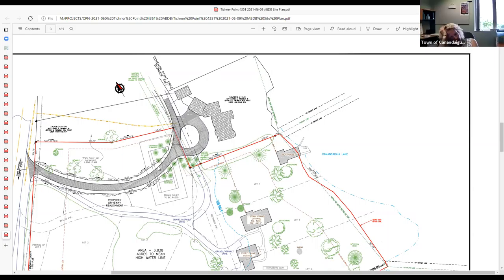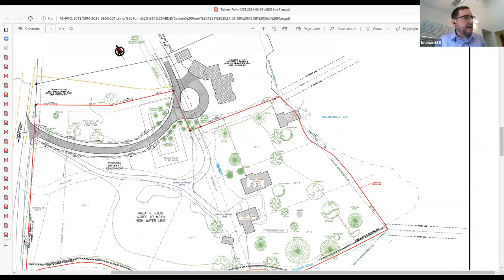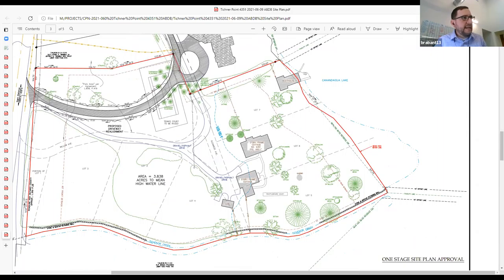Are all of those lots that are remaining actual lots? Each one of those lots is shown as lot 7, lot 6, lot 5, 4, 3, 2. And he would be building on what would be identified as lot 1.